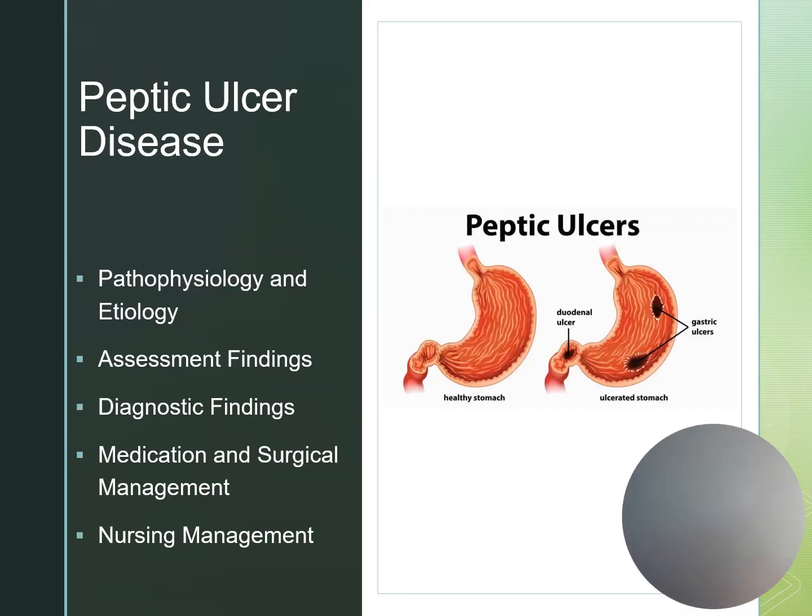Peptic ulcer disease is going to be a loss of tissue from contact with hydrochloric acid and pepsin in the lower esophagus, stomach, or jejunum. So, in other words, peptic ulcers can occur in the esophagus, in the stomach, or in the small intestine. They are often caused by an infection of that Helicobacter pylori, maybe a family history, and there are other risk factors such as high stress levels, chronic gastric inflammation.